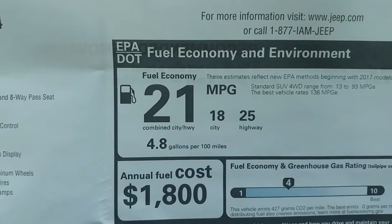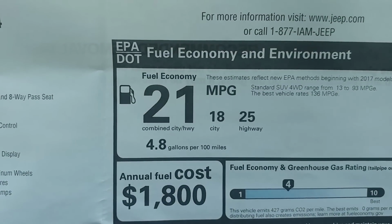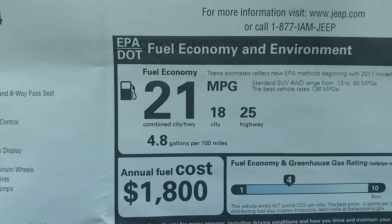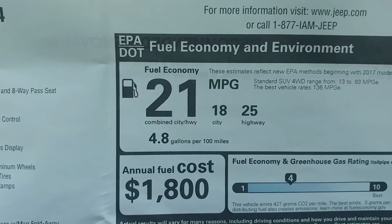And the fuel economy numbers for this SUV aren't really bad. 18 city, 25 highway, 21 average, and I can actually attest to that. 21 miles per gallon does seem to be about the average you're going to get on this Jeep.